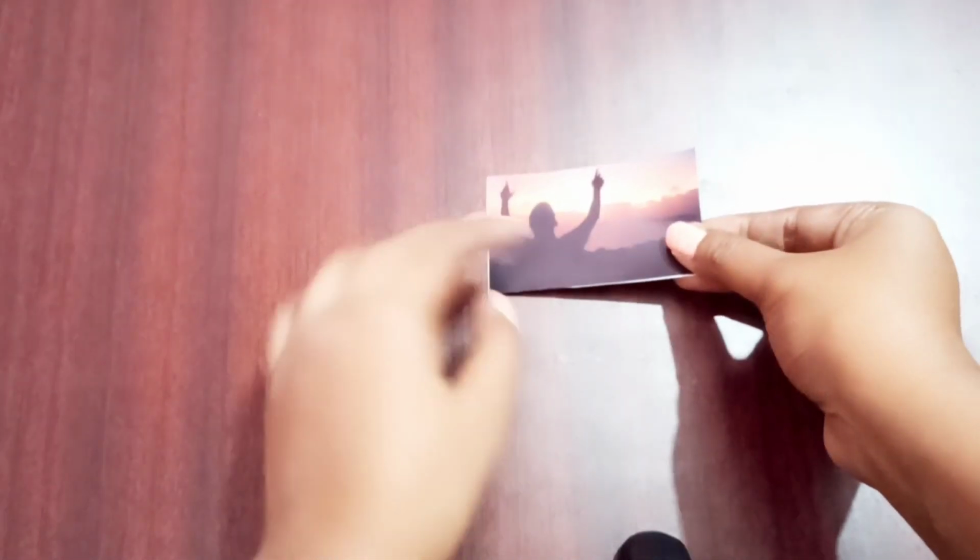Hello pile number 1. So whoever has selected this key along with this picture of this person lifting up his hand, so this is your group. This is pile number 1. So for pile number 1, we are going to see what you need to do to become victorious. So I will see you with the cards.